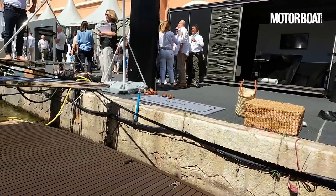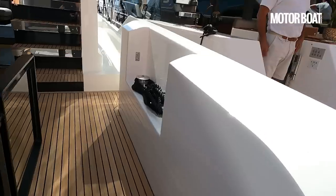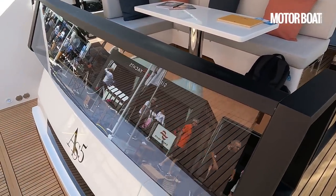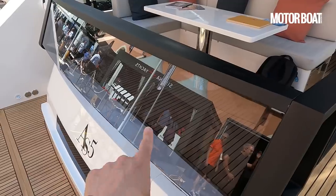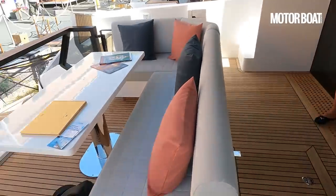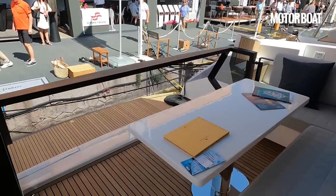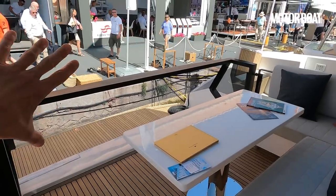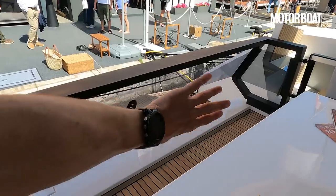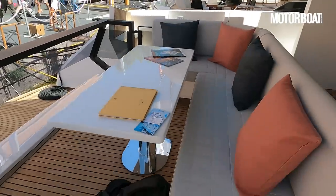Now if we climb back out and head back up this passerelle onto the starboard side of the cockpit, you'll see the first satisfying little trick that Astondoa has integrated into this boat. You get a hint of it right here. The basic principle, of course, is that on most cockpits on flybridge cruisers like this, you tend to have a settee that wraps around, right around the aft end. But of course, in facing forward, that also blocks your view of the sea aft. So what they've done is reverse that. They've got a nice open kind of glass terrace there and an aft facing settee.